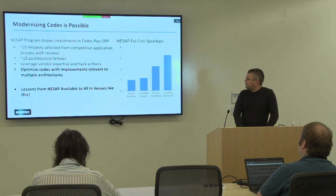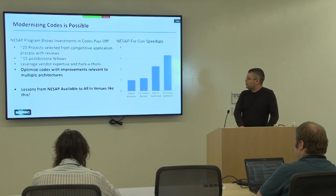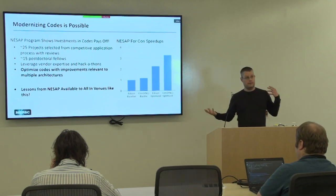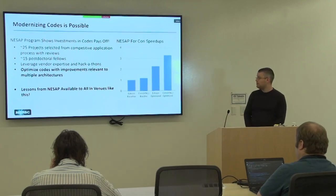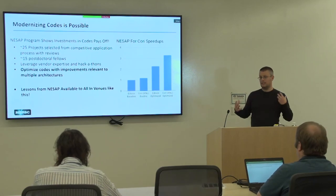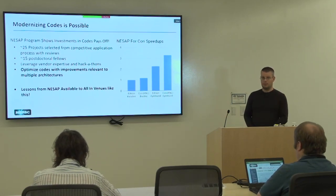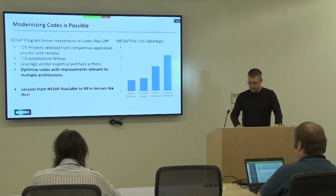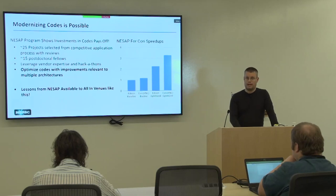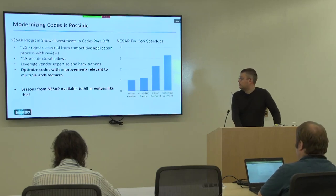this program again for Perlmutter, where we've chosen about 25 different projects to work with. And one of the ways that you all can benefit, even if you're not part of the NESAP program, is by attending training sessions like this, where we make the lessons learned from NESAP available to the wider community through training and documentation, and then open hackathons to anyone in the community.